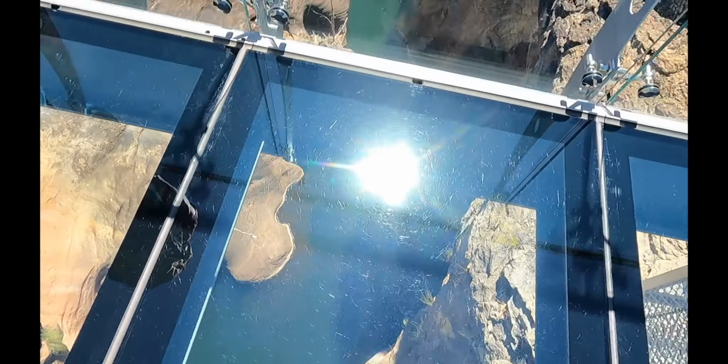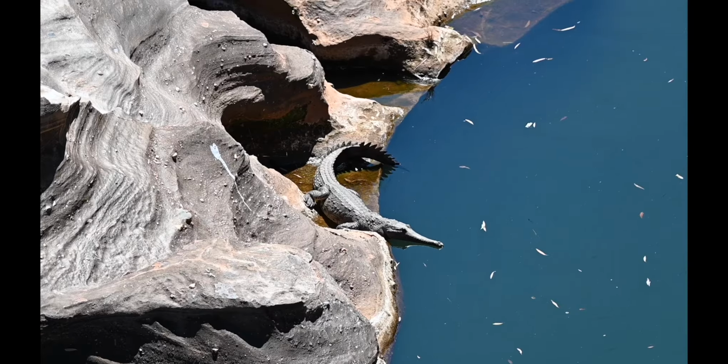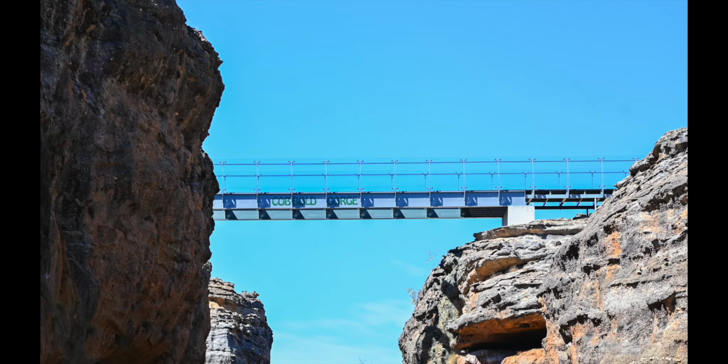So we do have a big croc that's actually come out and is sitting on the rock over here, just on the left-hand side. Oh, yeah, just over there. There he is. Oh yeah. See him down here? Yeah, I do. It's just spectacular. How thick is this glass? I love it. I'll tell you in a moment. I'll just wait until it comes back. Oh, it's not high enough to bungee jump from. No, I don't think it is either.